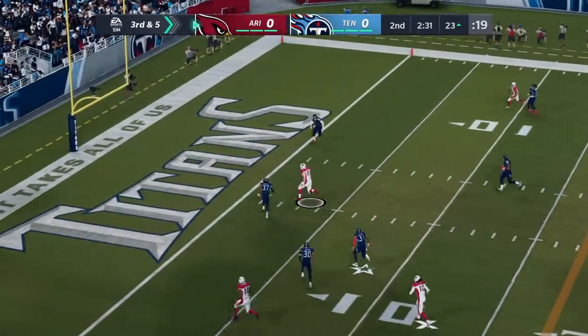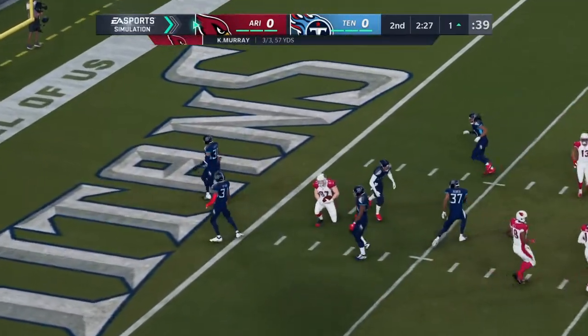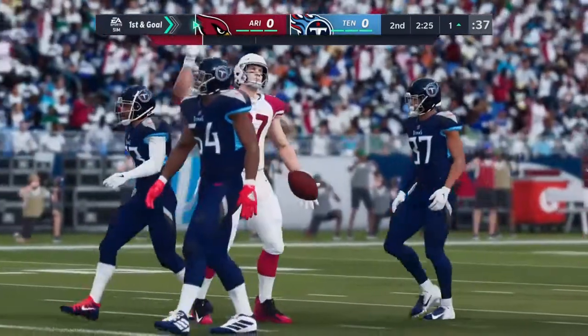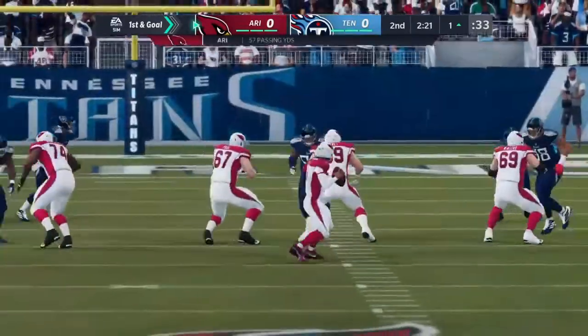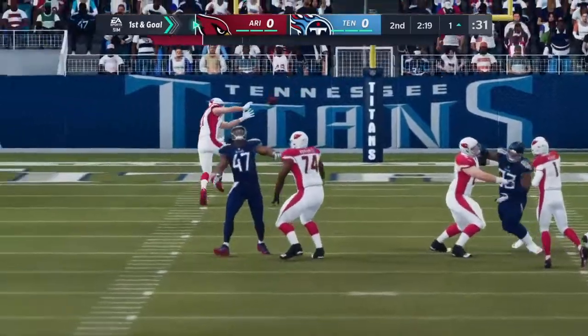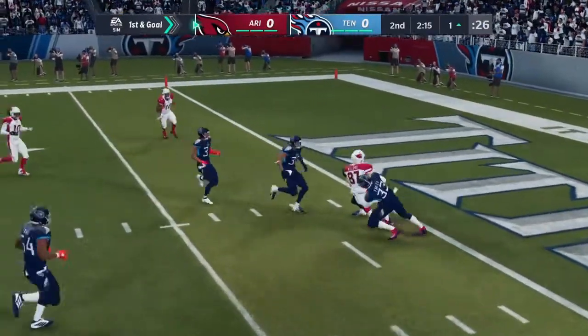He's got his man. It's Williams. And he'll be taken down, but he does have 1st down yardage. It's a gain of 22 as we tick towards the 2-minute warning. Great mix of play calling so far. 3 runs, 3 passes. All 3 passes have been completions.